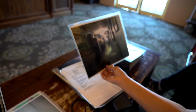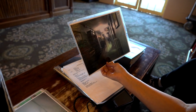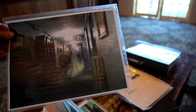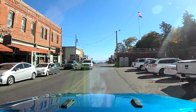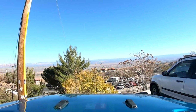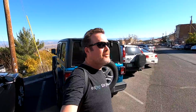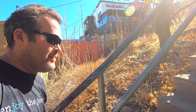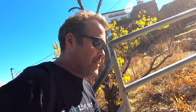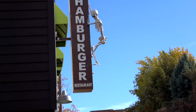Oh, look at that one. What is that? Wow. Cool. That is cool. Thing in Jerome, you gotta find your parking where you can do a lot of walking. Haunted hamburger. Work up an appetite.